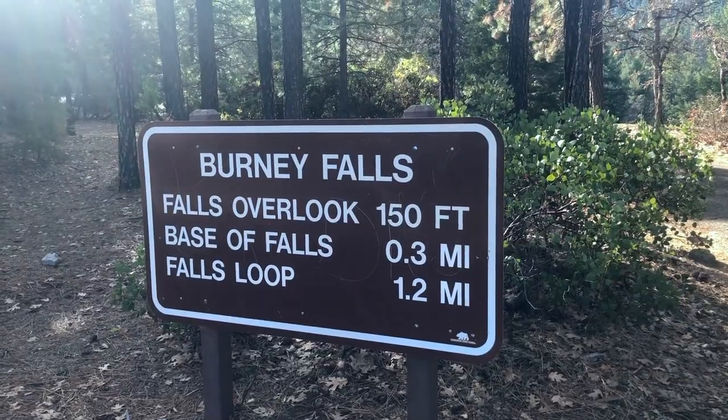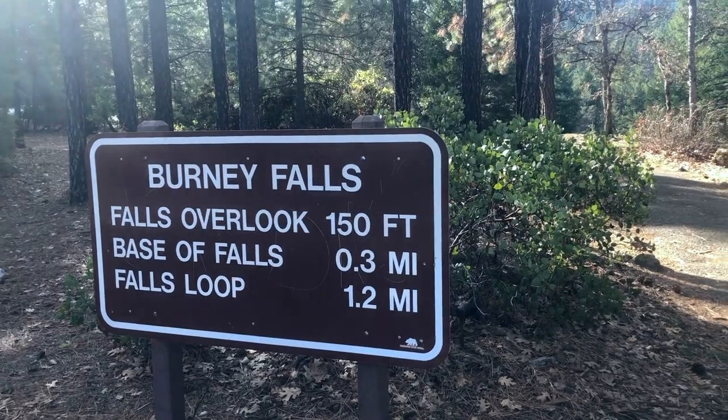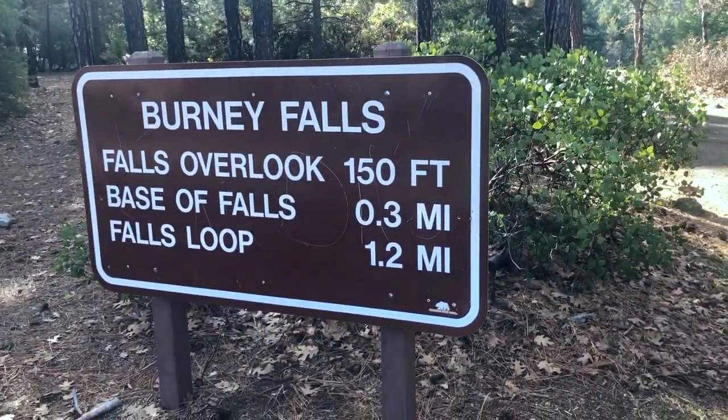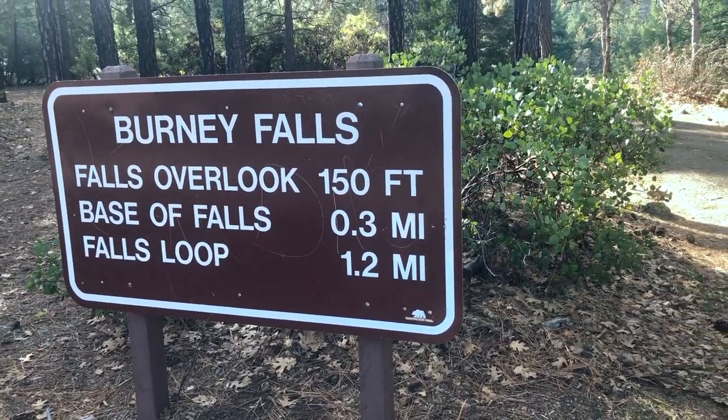And the specialty of the trail is it goes right next to the water stream. It's very beautiful, very scenic as well, very peaceful. So let's do it. The overlook is like 150 feet from the nearest parking lot. And the base of the falls is like 0.3 miles, and there's a small loop trail which is 1.2 miles. So let's see if I can do that.